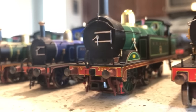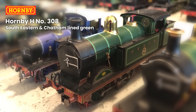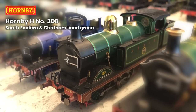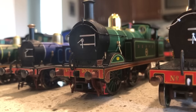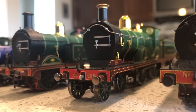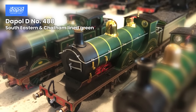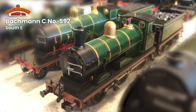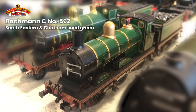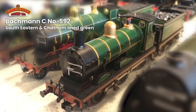Here's the H-Class with one of the shiniest domes I've ever seen on a model train. A pretty bad runner, to be honest, but makes up for it with good looks. Absolutely beautiful model. Here is the D-Class, one of the most gorgeous 440s I have ever seen. The final Southeasterner is the C-Class, who is, again, incredibly beautiful. There is no such thing as an ugly Southeastern engine, especially in this livery.